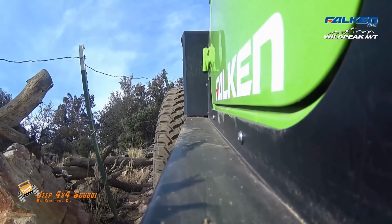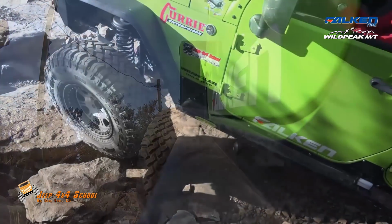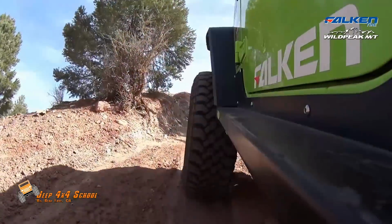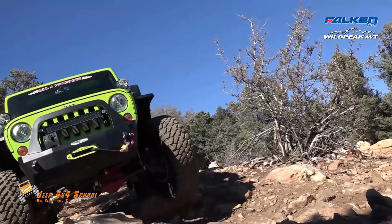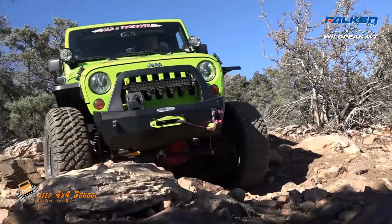So the big question everyone is asking, is it worth the wait? Well, our answer is an unqualified yes. Falken spent a full year extra developing the tread design and changes to the compound for the production WildPeak MT. The time and effort paid off. The new Falken WildPeak MT is a great tire in a marketplace of some really good mud terrain tires.